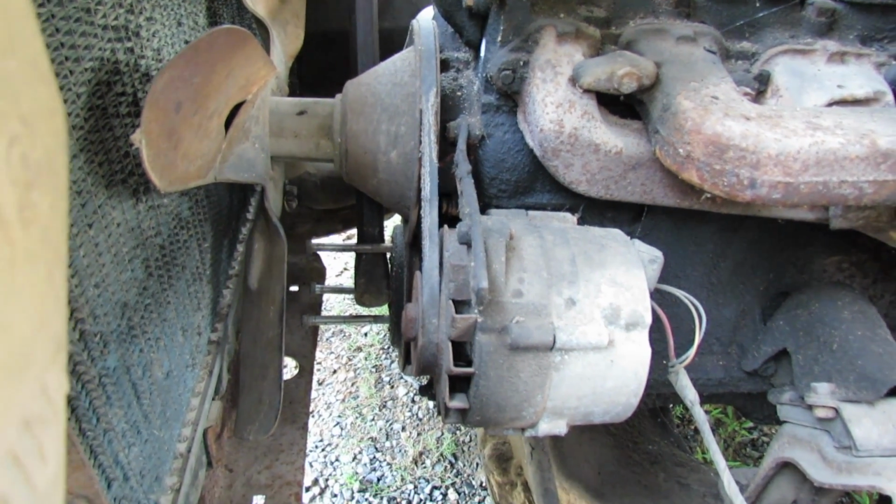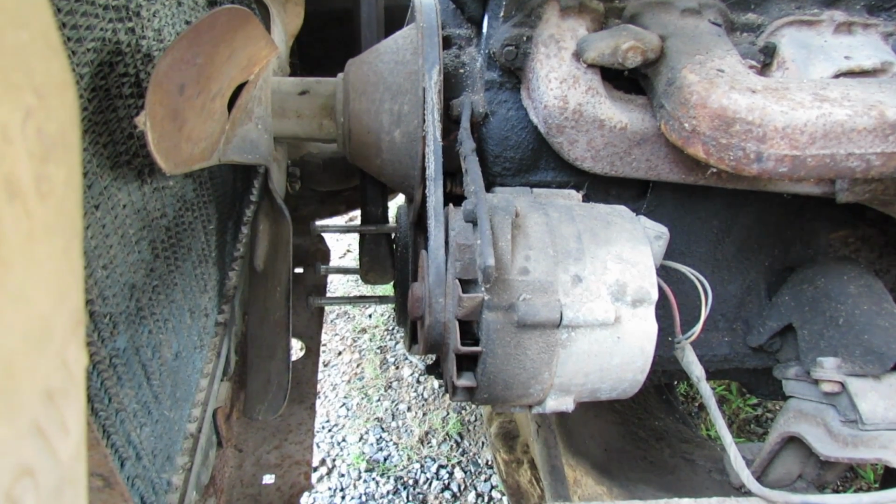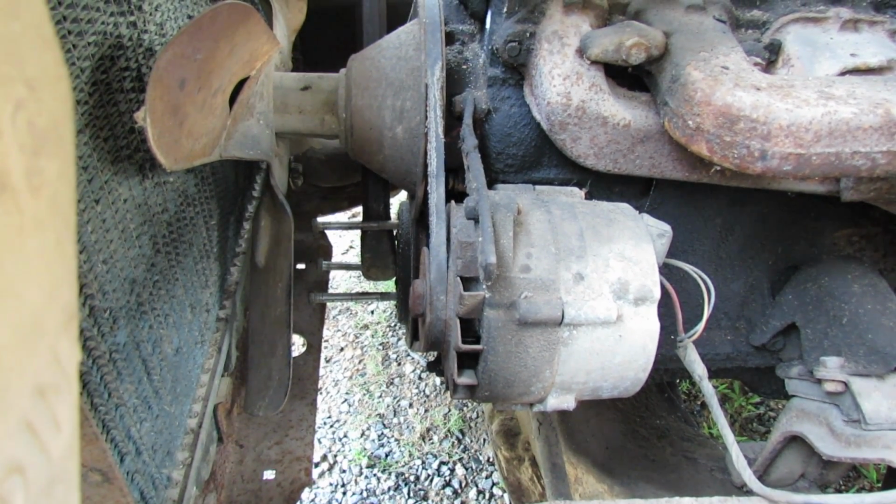Got my little crowbar here. Use it for pulling roofing nails and such. She's a no-go that way.